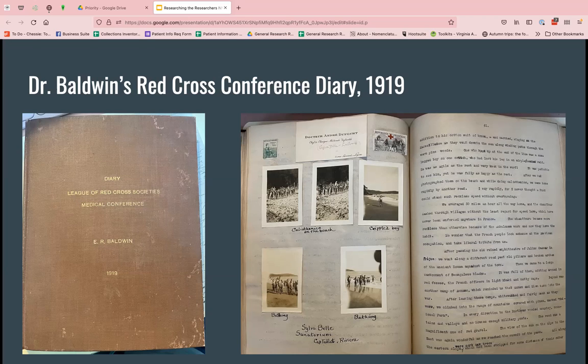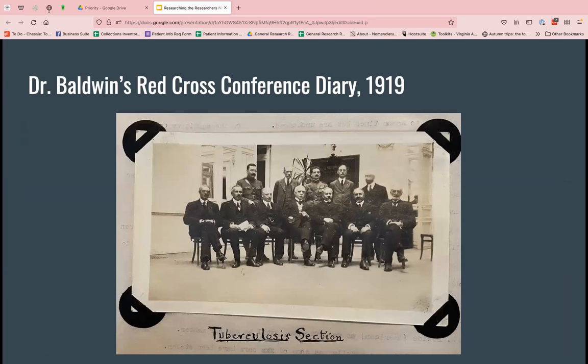And here he is with the tuberculosis section of the conference. He's the second from the right in the back row. And these doctors and scientists came from all over the world to share their knowledge post-war in this setting. The diary is also accompanied by his travel documents, notes, and correspondence with his family back home.